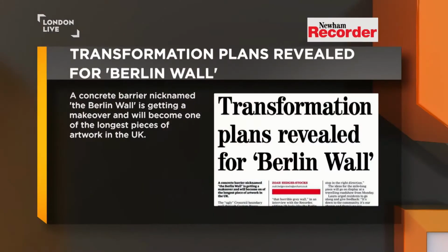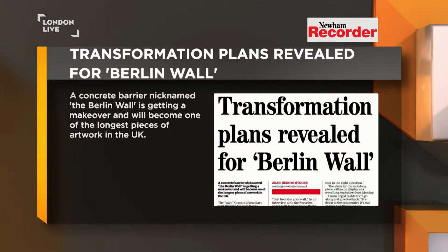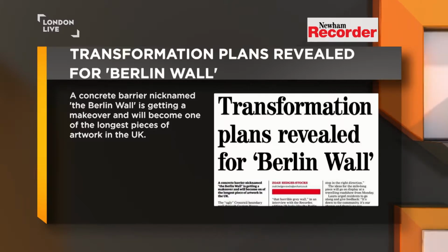It's absolutely awful. Everyone's seen an incredibly ugly, mile-long piece of concrete. And now they're going to transform it into something inspiring. They're going to paint it. It's a big project that's going to take place. A display will go on a travelling roadshow across Newham from next week with some local artists showing some of the potential ideas they could have to actually brighten this wall up a little bit.